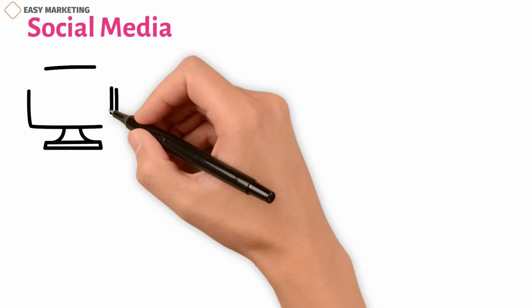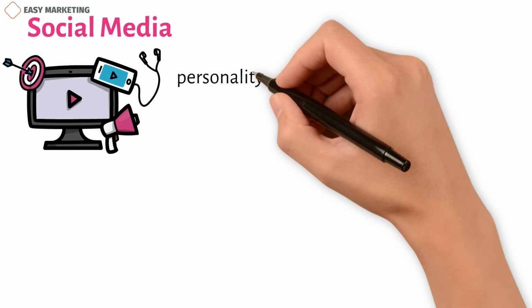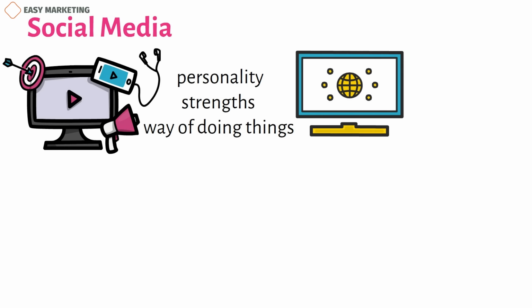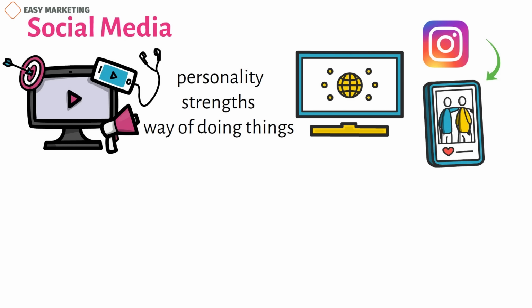Social media. The new town square is social media. Every social site has its own personality, strengths, and way of doing things. Find out where your audience is and make content for that site. Instagram is great for people who like to show off their best work and way of life through pictures. Facebook is a great way to reach people who were born before 1985.